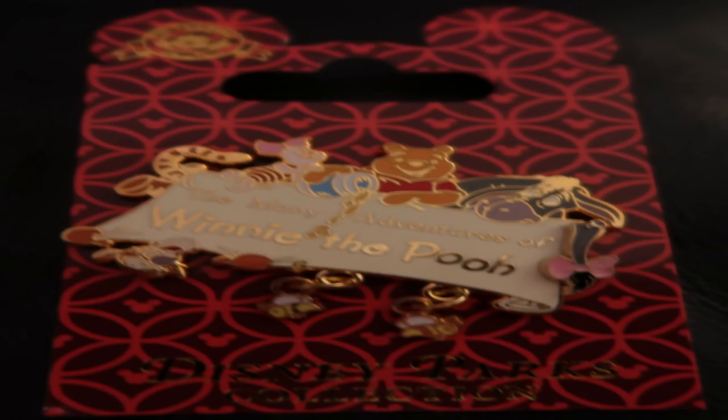This one's yellow, it's Winnie the Pooh. It's got a couple of little hanging bumblebees at the bottom. That one is $12.99. You'll probably see before we came away, I did a review on the Christopher Robin film. So when I saw that, I was like, yeah, I'm having that. So that was absolutely a must buy.